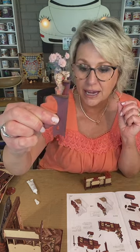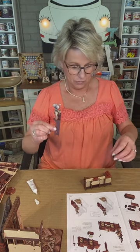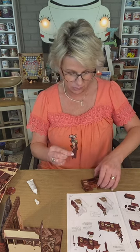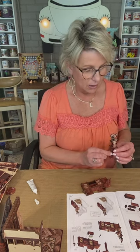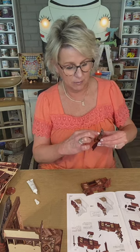Look how cute that is. Oh, I see what you mean. The shutter's lower than the other. Thank you. Push that back up in place. Thank you for saying that. Now, this, I have to sit down for a minute because it's taking me to another step. So let me just let that sit like that.